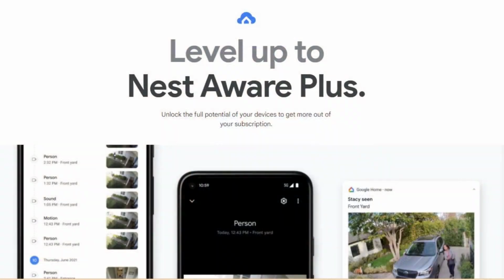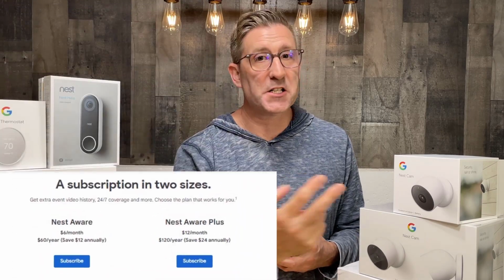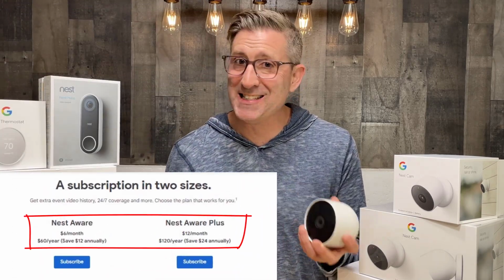Now, it gets even more complicated when you start talking about subscriptions if you need a Nest Aware on these. So basically what it means, if you have the Nest Aware on your Nest app, it doesn't apply to your Google Home app, and vice versa. So you can see you could really end up having two subscriptions to support all these devices. And that's not so good.